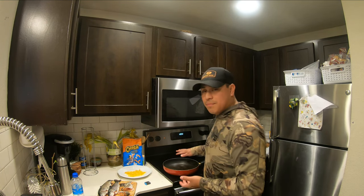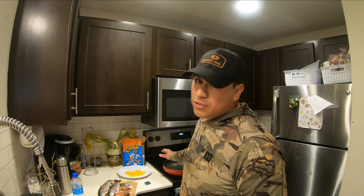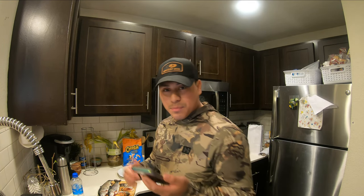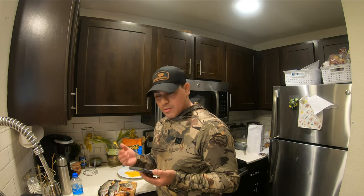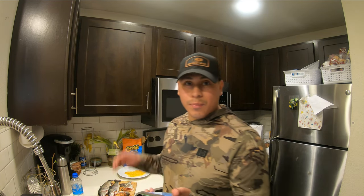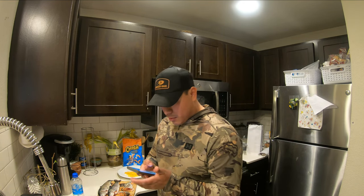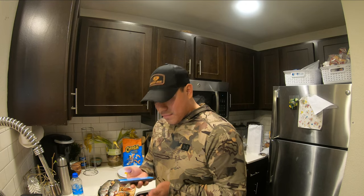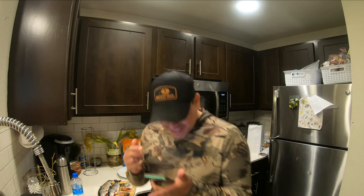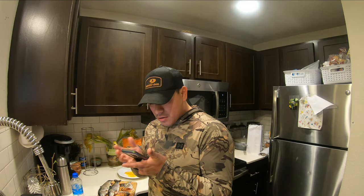So right now it's getting warmed up, so let's wait till it heats up nice and hot, and we'll start crisping it up. All right guys, while we wait for that to warm up, let's put in the tag number of this trout and see what we won. So first we gotta put the tag again. All right, we put the tag number, we put in our information, and let's submit it and see what we won.